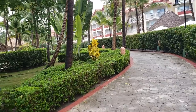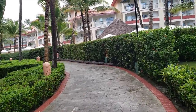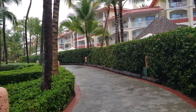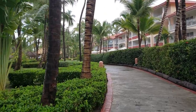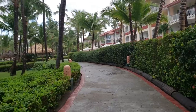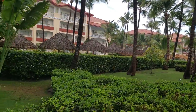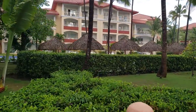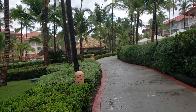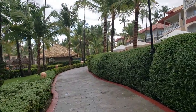Now, I mentioned something earlier, guys, about the Elegance Club. So you can come here as a regular guest and stay in the regular rooms with your kids in the not adults only section. And that gets you access to everything in the resort with the exception of the Elegance Club pools. So right now on my right and on my left are your regular guest rooms and your regular guest pools. Now, you can't see much right now, but I'll take you guys over and show you.